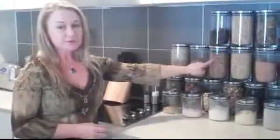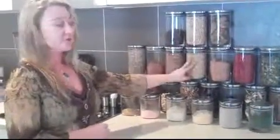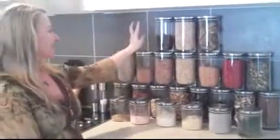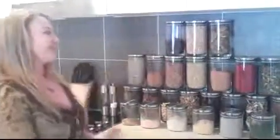There I have lentils for sprouting, buckwheat for sprouting, and I also use those quite a lot in my dehydrated crackers. Goji berries, of course, pepitas, dates, chickpeas for sprouting, and figs. So that's where I keep the bulk of my dry goods, and I can easily see when I'm running low in any of those. Okay, the next one will be the fridge.